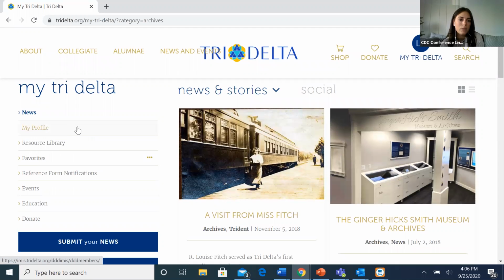Here you can see my profile. That is where you'll go to upload your information. So your mailing address, your email address that you'd like to use, or phone number, things that you're going to definitely want to keep up to date even after you graduate. You'll still use this even after your time in your collegiate chapter.